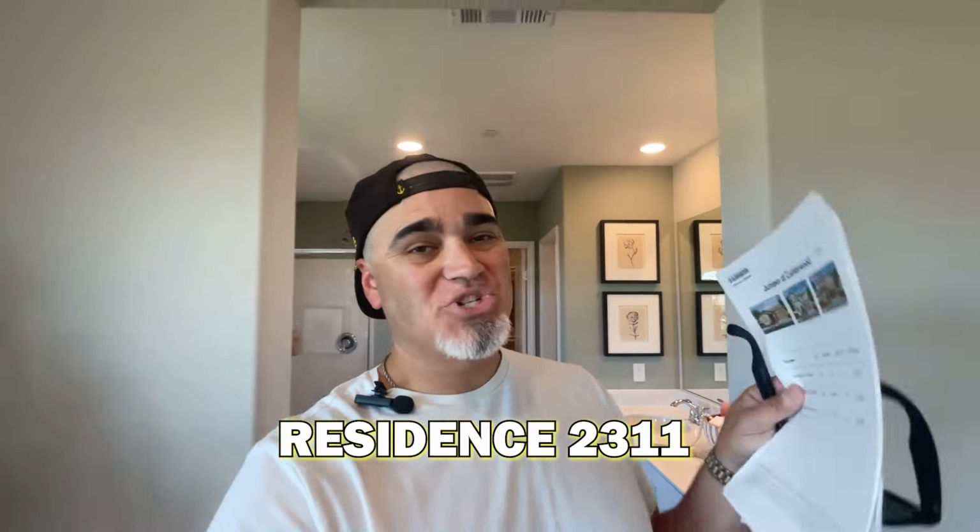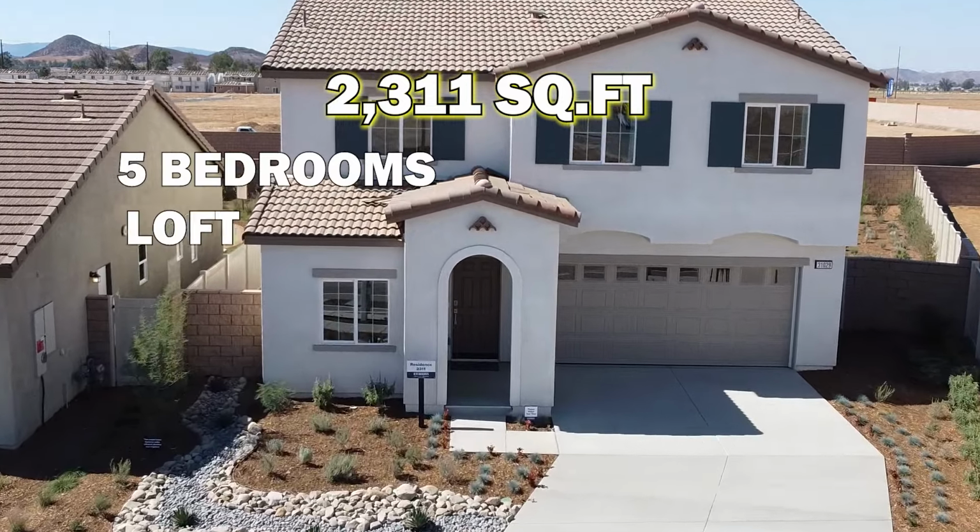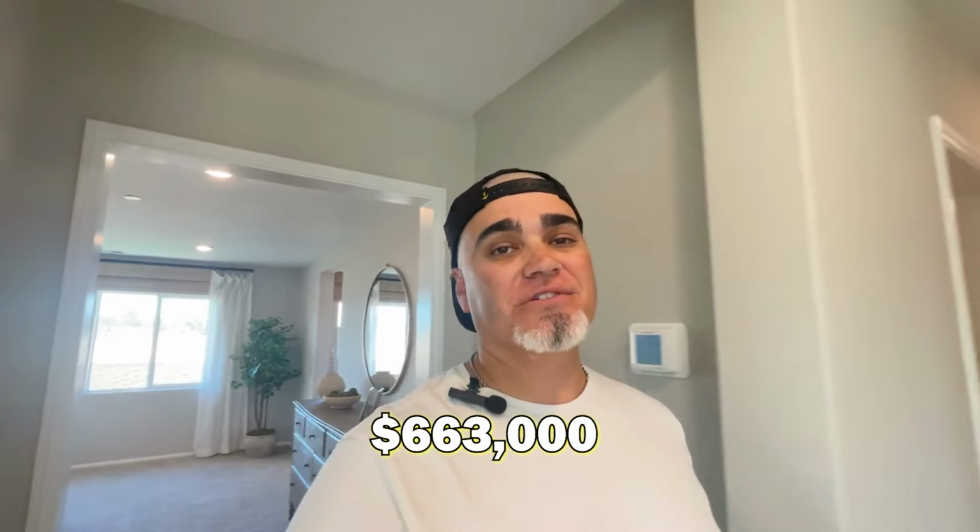Anyways, this right here was the final house of the day. Their biggest one at this community is Residence 2311. It is 2,311 square feet. You got 5 bedrooms plus that loft, 3 bathrooms, and this one starts at $663,000.